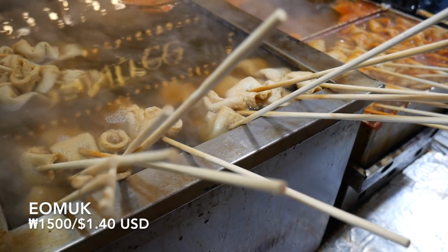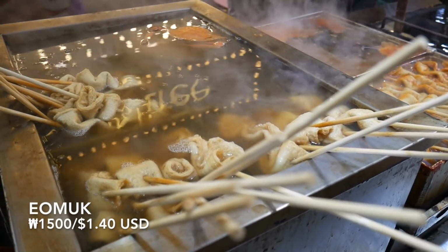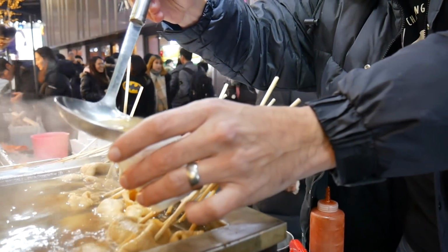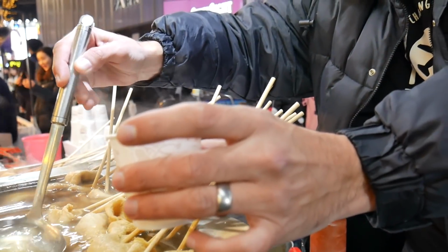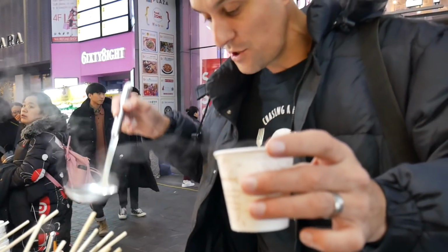So they're sitting in this broth at the moment, bubbling away. And the idea is you get your little cup and you grab some of the broth. So you have basically a cup of soup, but it's just the broth. And you can refill that cup as much as you want. And we're here in winter time, so this is perfect to hold on to.